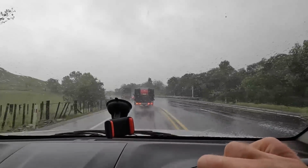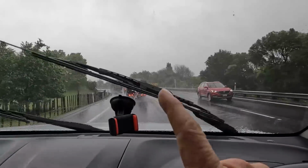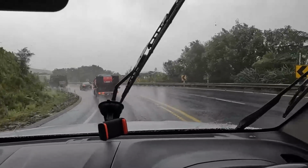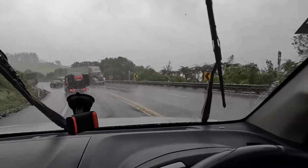Just coming over the Kaimais, we're on the other side, so if you're looking straight ahead, that is the Waikato again, but we're up in the clouds and this rain's definitely set in. It's a pretty miserable day.